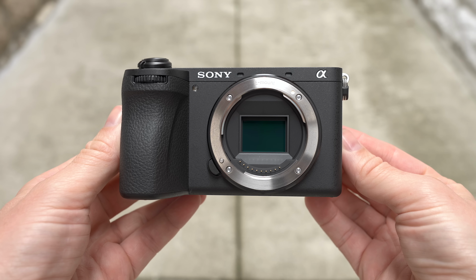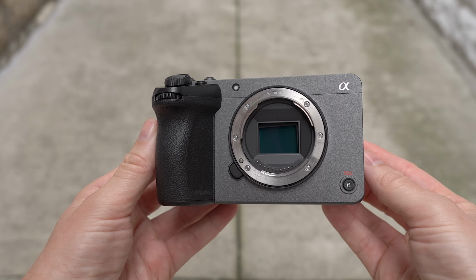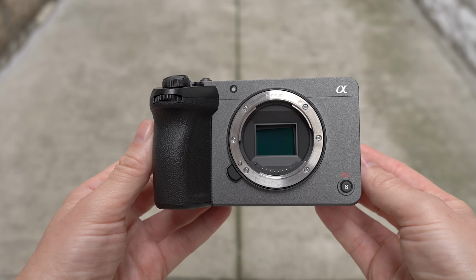Hi guys, yesterday I reviewed the very fantastic Sony A6700, which in my opinion is the best value Sony hybrid ever made. But I also own the FX30, which is a great value in its own right, and this shares the same sensor and the same processor as the A6700.